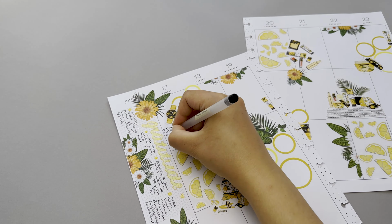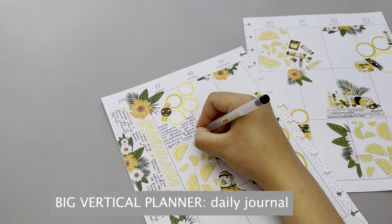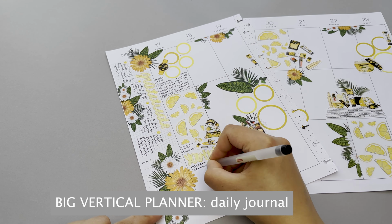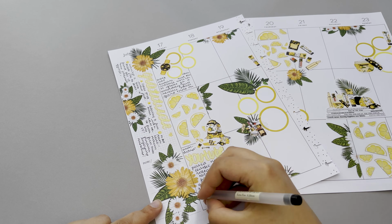It's good to just have one little column to fill in a day, and if I need more space I can always go get all of my rest of the notebooks. There's no shortage of those.